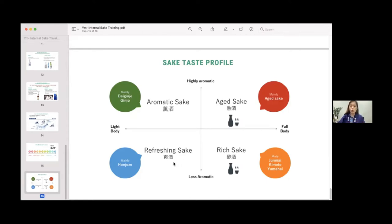so you will be more awake and it will actually whet your appetite when you drink the refreshing sake, known as the soshu. And afterwards will be followed by the aromatic sake for something that's nice and aromatic, and followed by the rich sake that is able to leave a long-lasting note in your palate after you finish your meal. So even after you finish your meal and sake pairing, the sake aroma will still linger in your mouth.